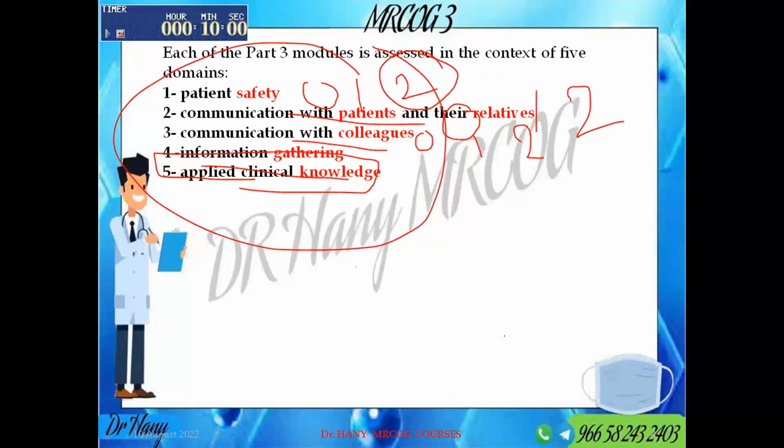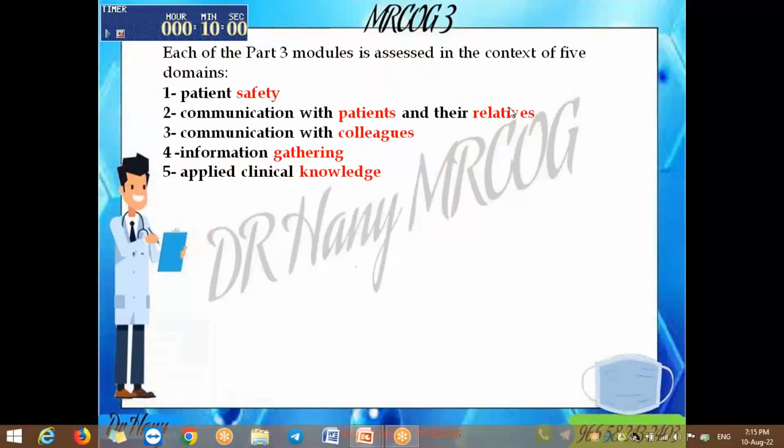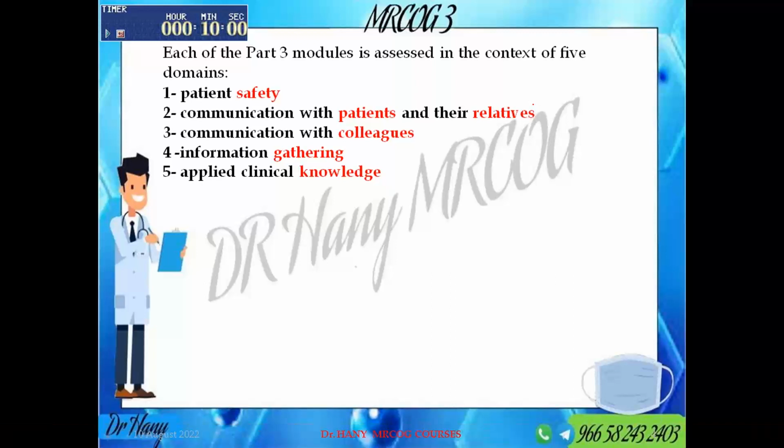In front of all these domains, you need to cover each domain to pass the exam. You can fail in one domain only, and still you can pass the exam. So it's a cumulative assessment of your knowledge, your safety, your communication with patient and colleague. It's not only about knowledge.